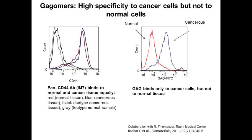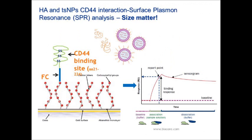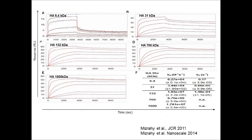We also use some surface plasmon resonance analysis, putting the receptor on a chip and flowing those different molecular weights. And I'm going to tell you that size matters because, and I apologize for this slide, basically we have found that when you go up in the molecular weight from about 700 kilodalton and above, it's going to bind to the receptor without the ability to have a K off. It binds and opens new binding sites. Bind and have another binding site. And this is an issue. I mean, you can't really get it out of the receptor.